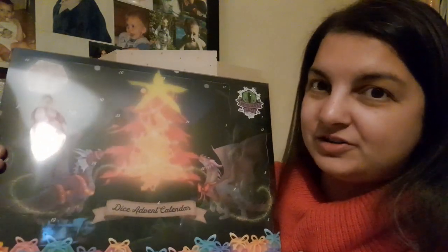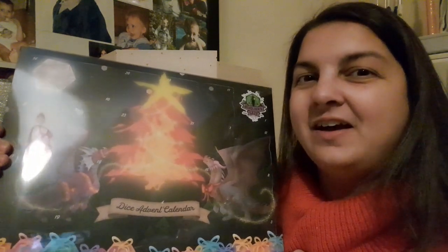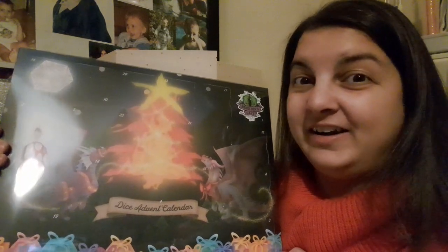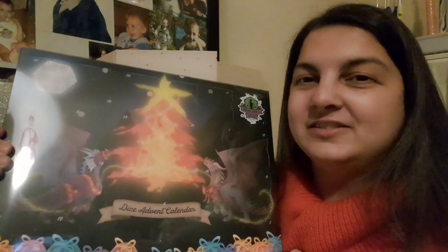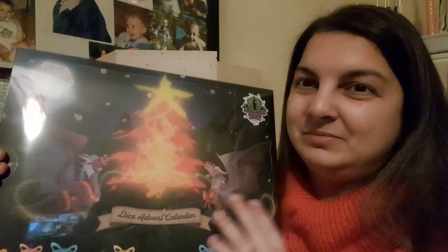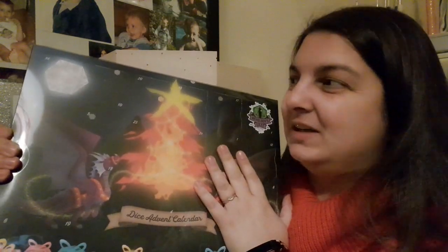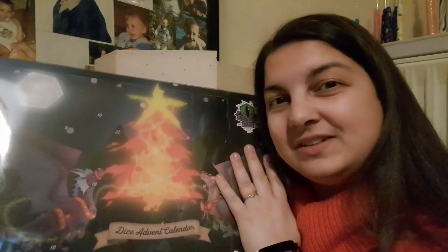So if you saw last year's, I got a really nice bright pink set on the last day, and I absolutely love that set. It's one of the best die sets I've ever had because it's just so pretty. So I'm going to take the plastic sleeve off because there is a plastic cover on it to keep the doors closed whilst it was in transit. So yes, I'm going to get Jerry to open it and then I'll show you what the first dice is.